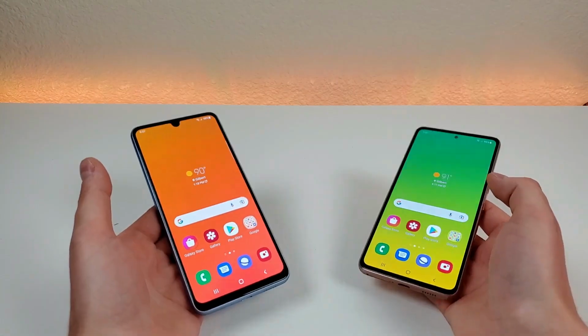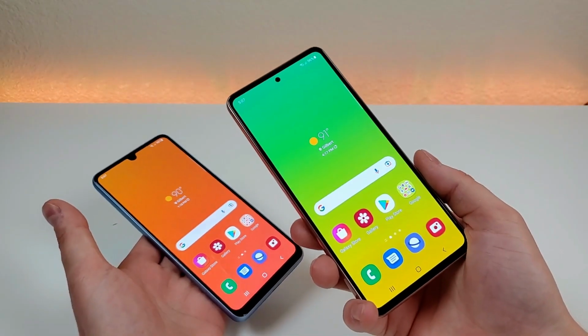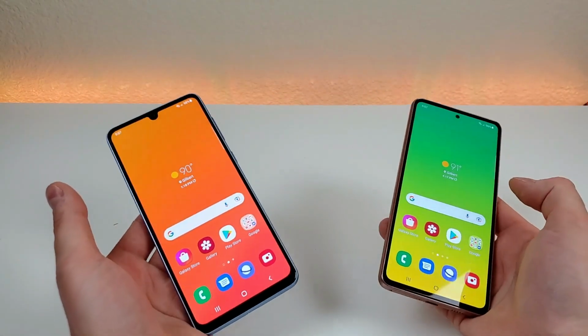So keeping that in mind, that's another factor that you'll have to think about when deciding which of these two phones to get. But I'm definitely curious to know what you think about the Galaxy A33 5G and the Galaxy A53 5G. Definitely let me know in the comment section below.